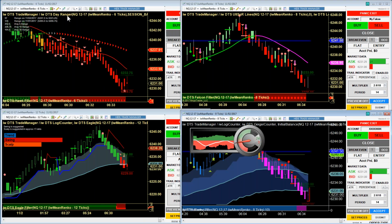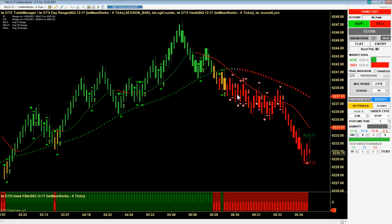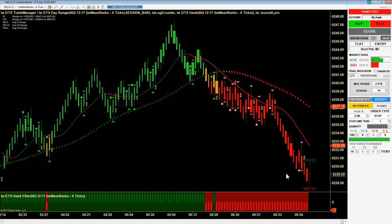The Hawk gave us actually a combination of signals here on the open. We had the first micro macro cross right on the open, kind of slipped into a 4-arrow consolidation there. Market still continuing on that move.